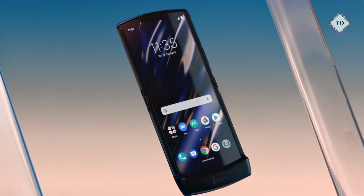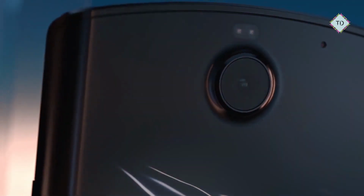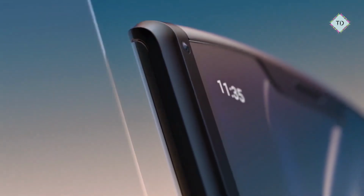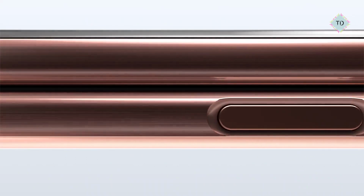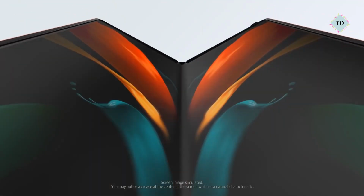Cameras. A 108MP key sensor versus 12MP, an 8MP telephoto macro shooter with a liquid lens and 3x optical zoom, versus 12MP with OIS and 2x optical zoom, and a 13MP ultra-wide sensor versus 12MP with OIS and 2x optical zoom, make up Xiaomi's triple camera configuration versus 12MP ultra-wide. It can capture 8K video while the Galaxy Z Fold 2 doesn't.